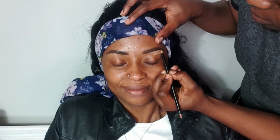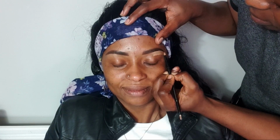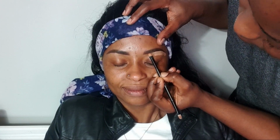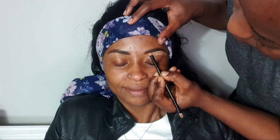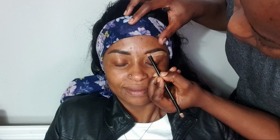So I started off by filling her brows while following the exact shape of her brows, and now I'm using a concealer to just kind of define and highlight the brows, and you have to take your time for this.